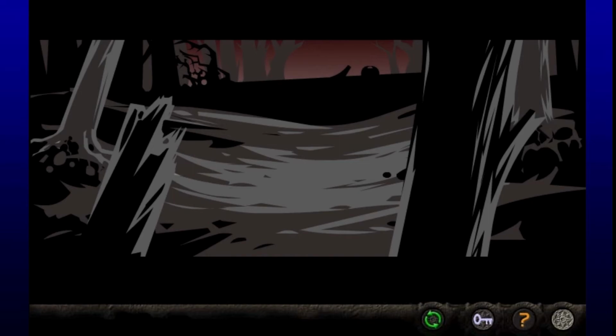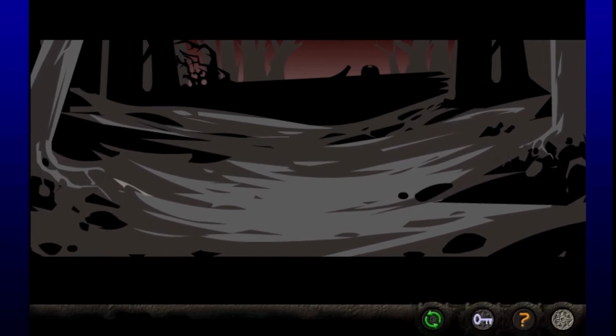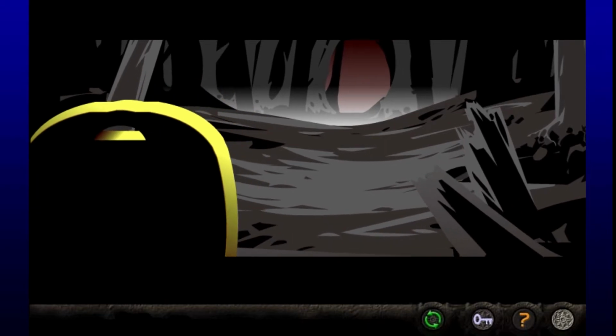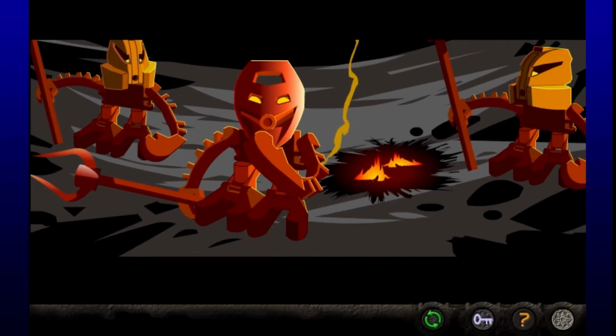So now we're seeing a flashback scene, which is kind of odd. We don't see a lot of these in the game overall, but this is a scene of Jolla finding Tahu, and this is really our proper introduction to Tahu as a Toa. Capoeira, why?